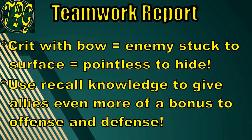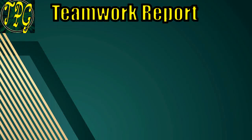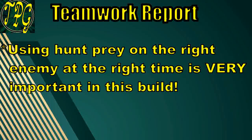With this build, it is very important to figure out what enemy you want to hunt. Remember, most of our stuff that applies to our allies only applies against our hunted prey. Yes, picking which creature we're going to hunt is very important for this build.